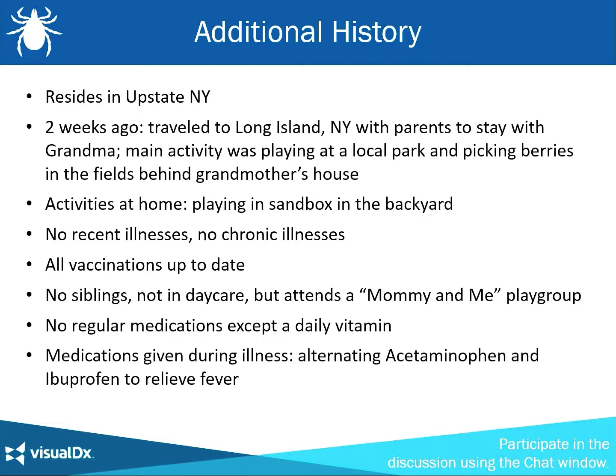2 weeks prior to presentation, she had traveled to Long Island to stay with her grandparents, where she engaged in many outdoor activities, playing in local parks, picking some berries. She's also pretty active outdoors at home, playing in her backyard sandbox. They report no recent illnesses, and she has no chronic medical problems. Her vaccinations are up to date, and she is not in daycare, but does almost daily. Her medications during this illness are just reported as acetaminophen and ibuprofen as needed for the fever.